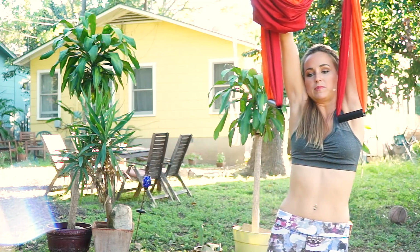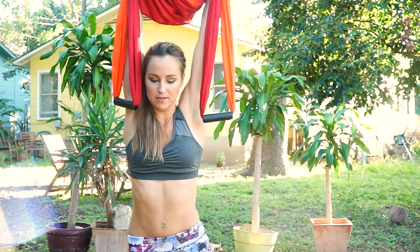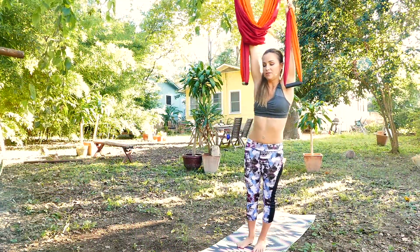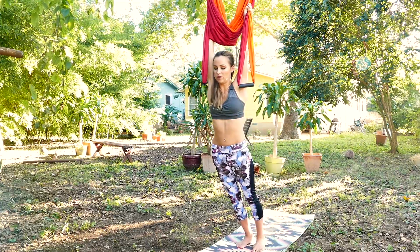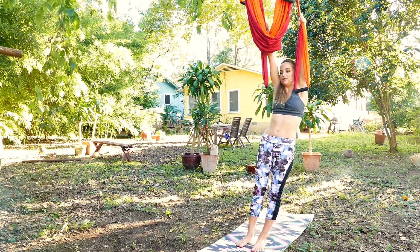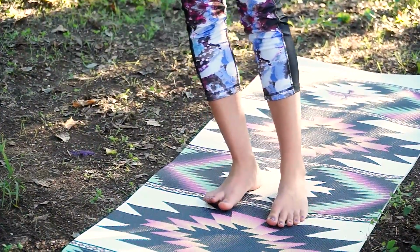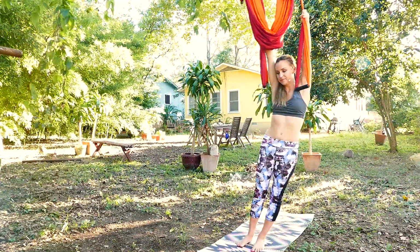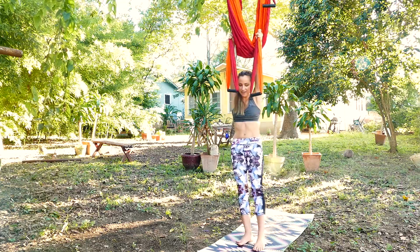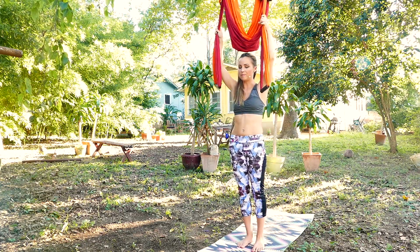And as I continue to breathe, I'm going to let myself swing around in circles, keeping my feet nice and planted. It's okay if your heels start to come up a little once you're reaching forward, but really work to get them in a nice stretch. Moving nice and slow with your body. Breathing. And inhale, coming back to standing.